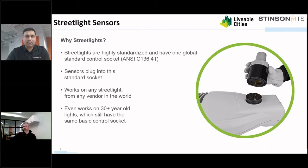The main factors that make it very advantageous are, first, they're everywhere. On almost every major road, you have streetlights. Existing infrastructure, they're 30 feet up in the air. They provide you a great view of the roadway. And on top of that, there's this NEMA socket that's on top of pretty much every single luminaire that's been built in the last 30 years.